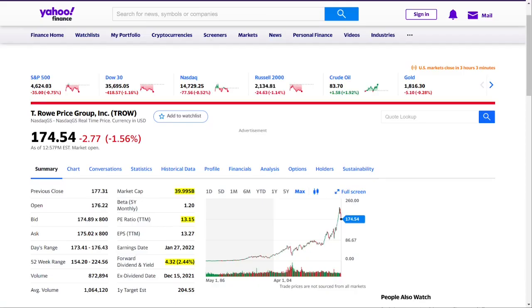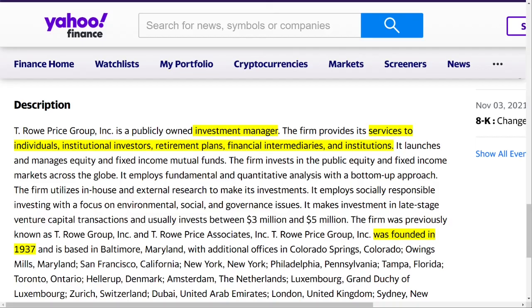Then I bought into T. Rowe Price Group, also another company I had on my watch list for a really long time. It now trades around $175 with a market capitalization of around $40 billion, a PE ratio of 13, and a forward dividend yield of 2.44%. T. Rowe Price Group is an investment manager that provides services to individuals, institutional investors, retirement plans, financial intermediaries, and institutions. It was founded in 1937 and is really a big player in money management.